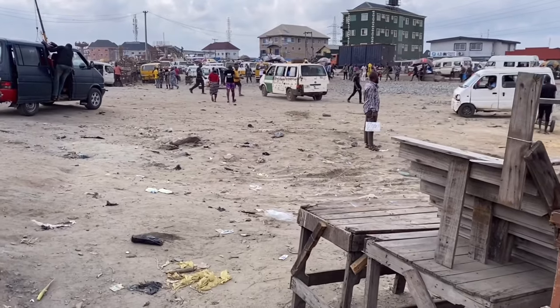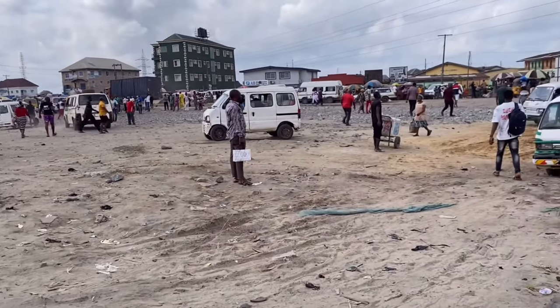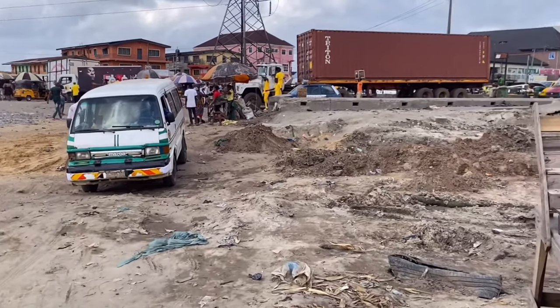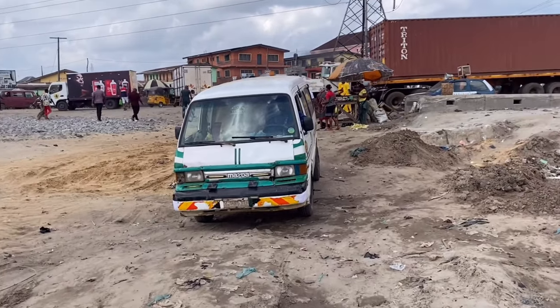Then if you're coming from Agbara, Badagry, Egbeda, Ayobo, Iyanapaja, you want to take a bus to Iyana Oba first. Once you get to Iyana Oba, you cross to the other side depending on where you're coming from. If you're coming from Agbara, you don't have to cross. If you're coming from Egbeda and Ikotun, you have to cross.